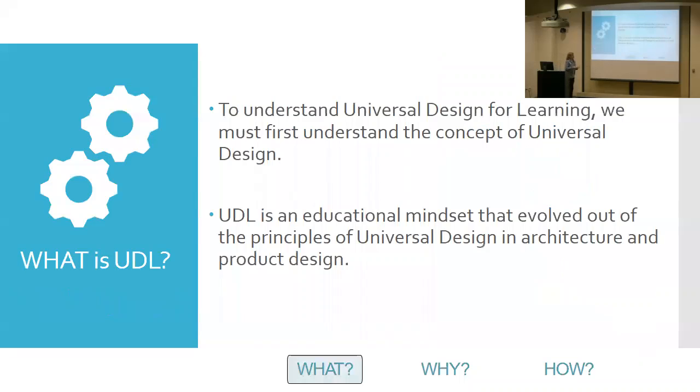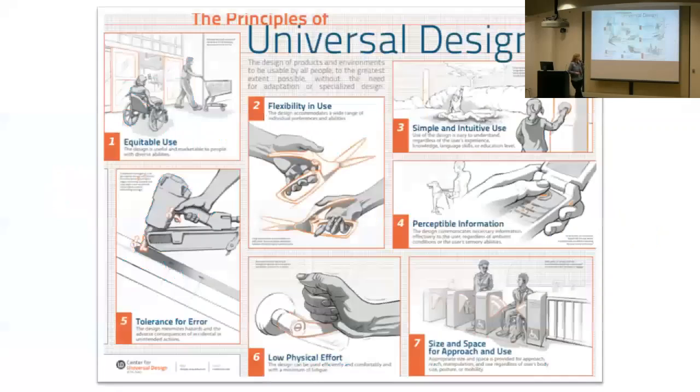So the first thing we really want to focus on is actually universal design. Universal design is not just an education concept. It's a concept that we see in product design, we see it in building and architecture, things like that. But UDL sort of took those ideas and translated them over into the learning environment. So these are just some of the principles of universal design itself.